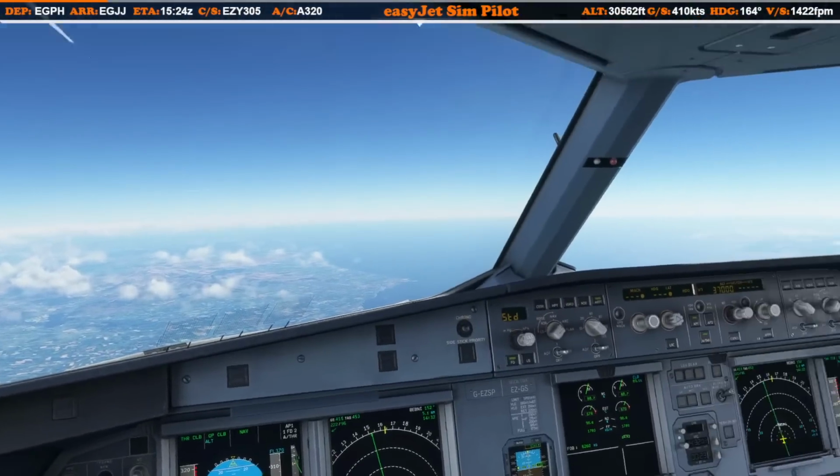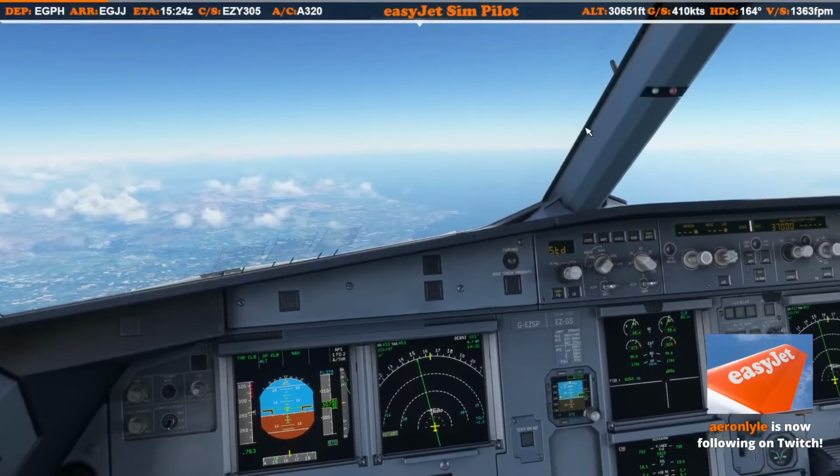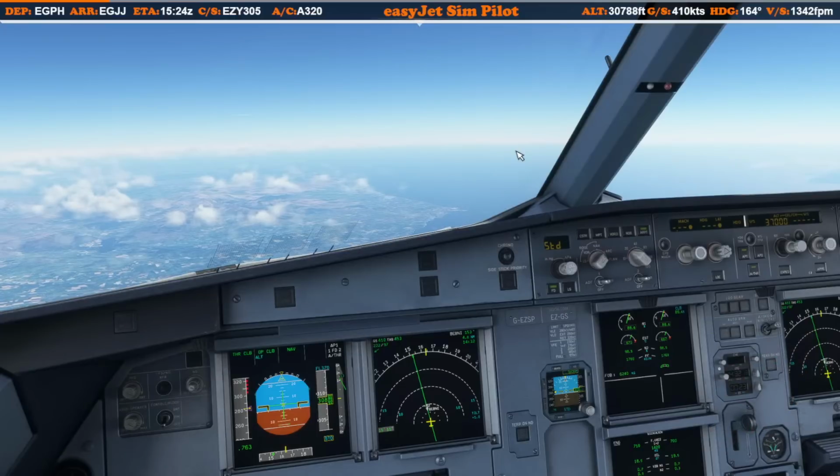So my FPS monitor says that we're getting now about 30 FPS. It looks a bit better than that to me, to be honest with you. I don't know how much I trust that because that's an external monitor and it's not very good.